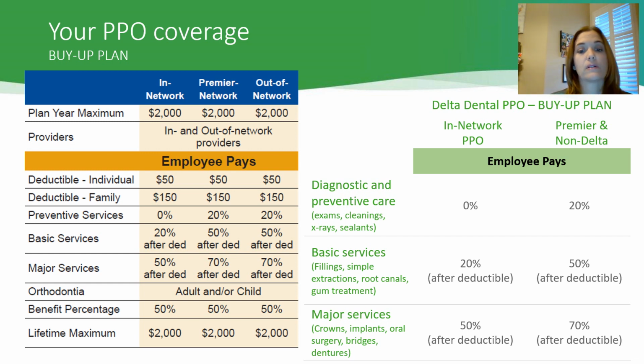Major services, for example, crowns, implants, oral surgery, will be covered at 50% if you visit a network PPO provider after the deductible. And once again, just as a reminder, all those services are covered at the percentage. You pay the percentage, and Delta Dental will continue to pay the plan portion until you reach your annual maximum.